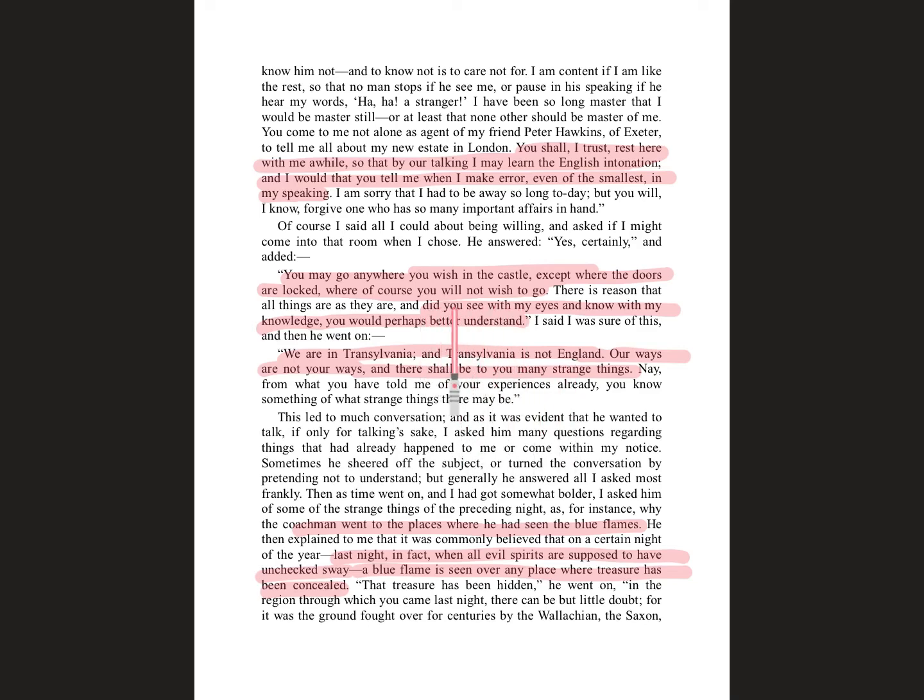"There is reason that all things are as they are, and did you see with my eyes and know with my knowledge, you would perhaps better understand. We are in Transylvania, and Transylvania is not England. Our ways are not your ways, and there shall be to you many strange things."